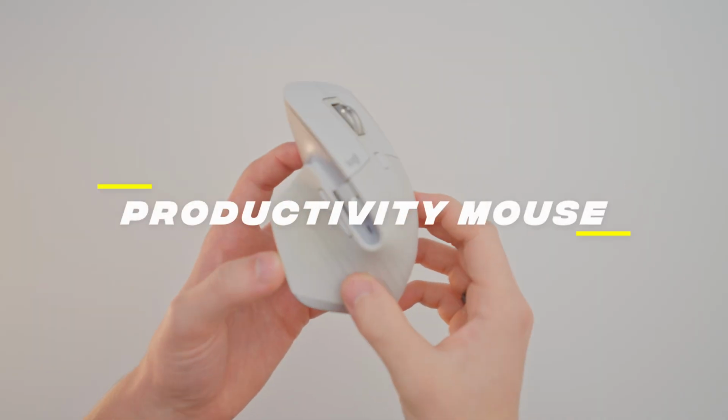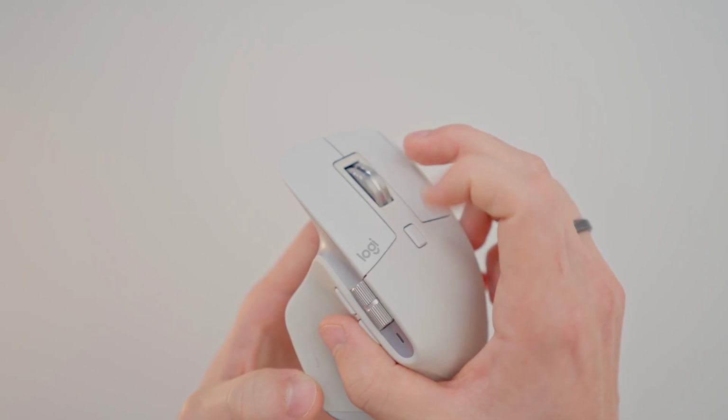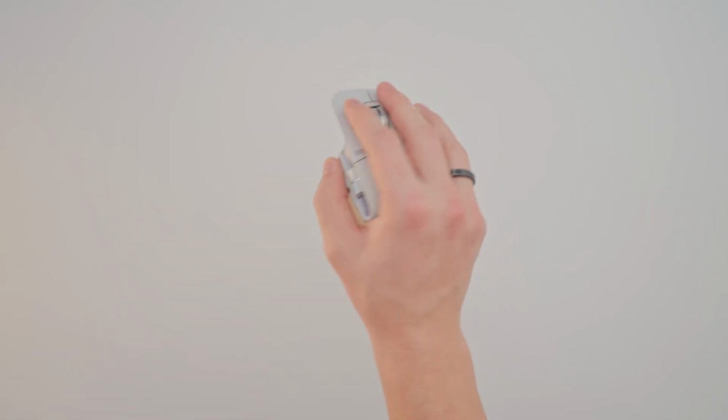At the number 3 spot is my mouse. For years, I was stubborn and didn't think I needed a productivity mouse until I bought one. The one I'm currently using is Logitech's MX Master 3S. And for the past 6 or 8 months, this has been my daily driver at my setup. I've always been a big fan of Logitech products, so this seamlessly just integrated into the ecosystem that I was already used to very well.